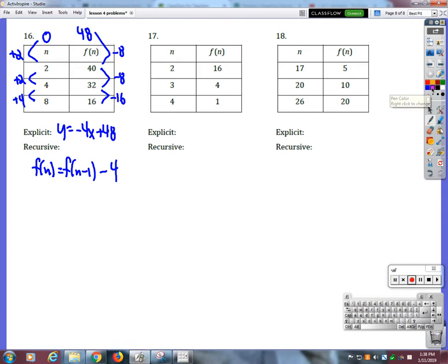Okay, what's the pattern on number 17? It's dividing by 4 every time. So it's going to be y equals something times 1/4 to the x, because you're dividing by 4, so it's times 1/4. And then you just have to find this starting number again. So the next one up would be 4 times 16, which is 64. And then 256. So 256 times 1/4 to the x. And then the recursive is take the one before it and multiply by 1/4.